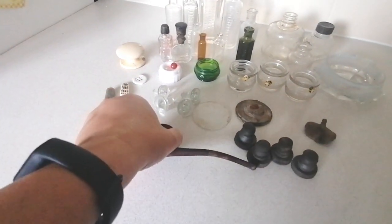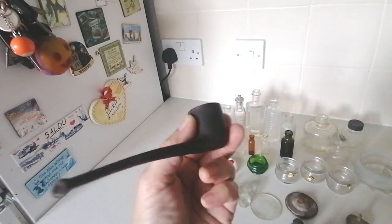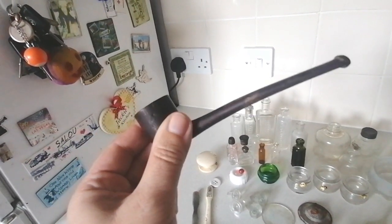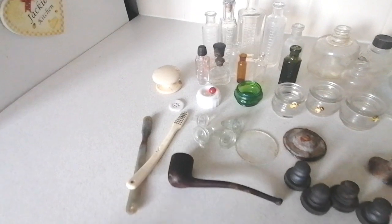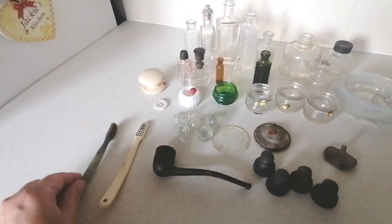Another one of Dave's star finds. Look at that. Not a very old pipe, but a pipe nonetheless. It doesn't have any maker's marks on it though, so I can't identify it. But still a brilliant find. Another couple of old toothbrushes.